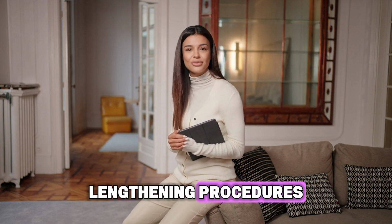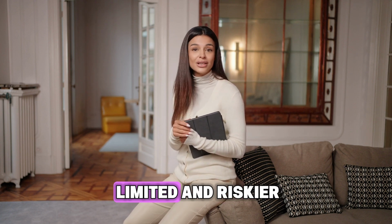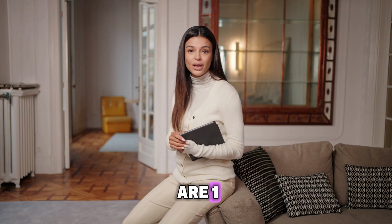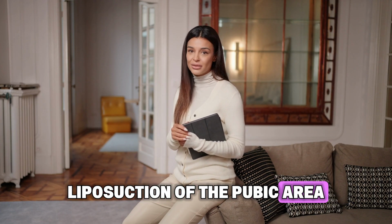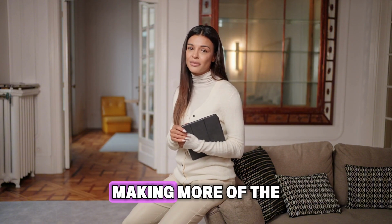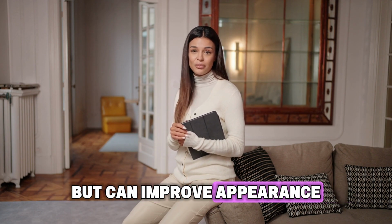Lengthening procedures. When it comes to increasing length, options are far more limited and riskier. Two procedures sometimes offered are: 1. Liposuction of the pubic area. This removes fat around the base of the penis, making more of the shaft visible. It doesn't actually increase length but can improve appearance.